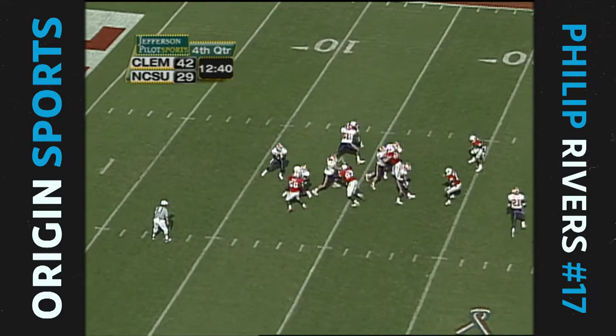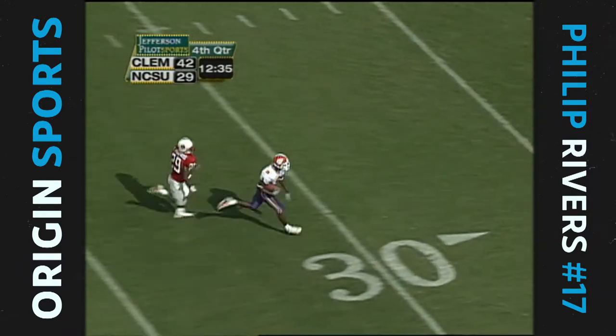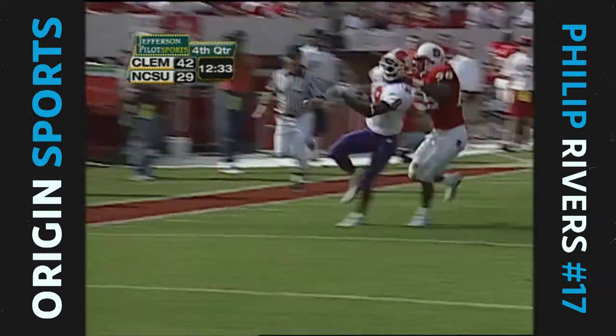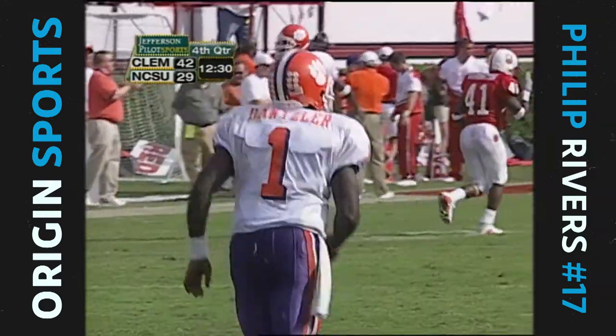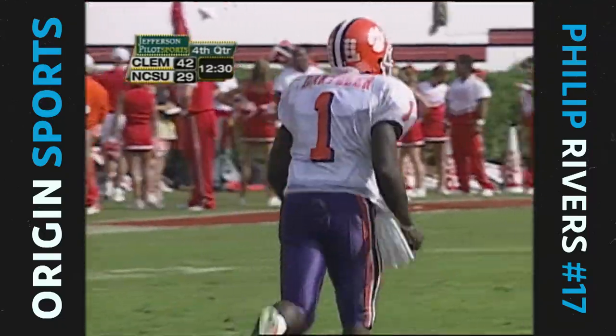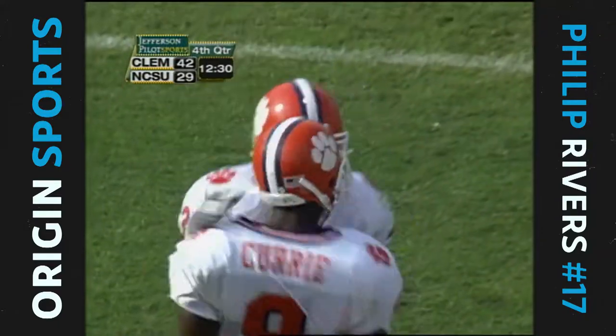Woodrow Dantzler back in. Price exerts pressure. Dantzler throws one up there. Pass complete. It's Curry. And he's down at the 2. Aries Curry, the true freshman from Columbia. A 79-yard pass hookup, and a lot of it was in the air.